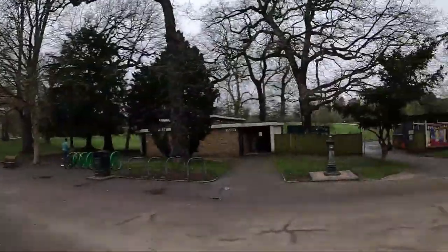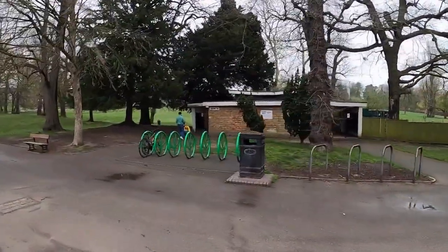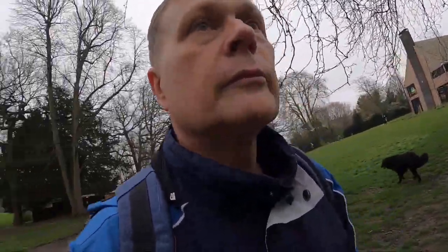Sit outside. Teas and coffees, etc. Let's go that way. Toilets for people. You've got all the facilities here. You've got no problems with facilities. Let's go this way. This looks like it could be where I want to be. I think it is up there. Right, let's walk up this way. Check it out. I think this is the place we want to be. Right, let's have a look up this way.